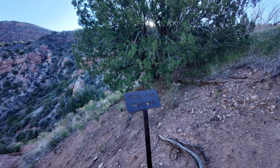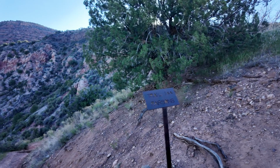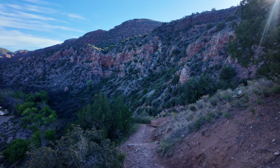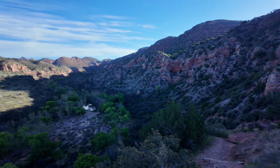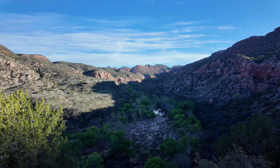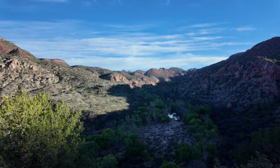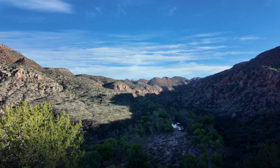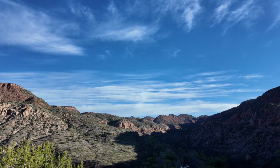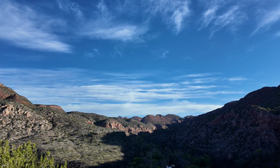Trail 144, Parsons. And that's where I'm headed, down there. But eventually, I'm working my way down there. I'll be getting wet feet soon, because I think that's Sycamore, like I mentioned earlier. Sycamore Creek. And then I'm going up there. Look at these for views. Beautiful.